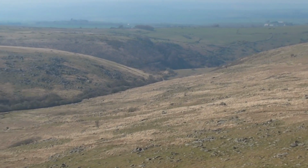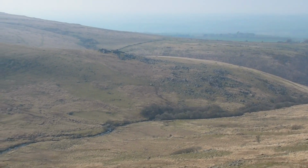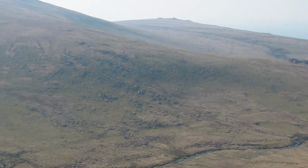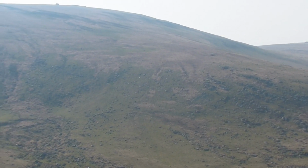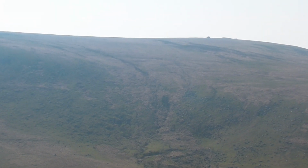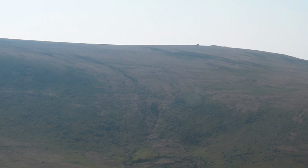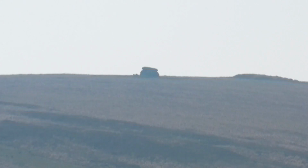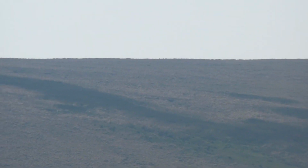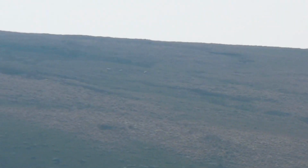From the Okement Valley, went up to Shelstone Tor, which is just there. And then climbed up to the top of Corn Ridge and had some lunch at Branscombe's Loaf. From Branscombe's Loaf, went across the top of Corn Ridge and eventually came down by the Slipper Stones, came down into the valley again.